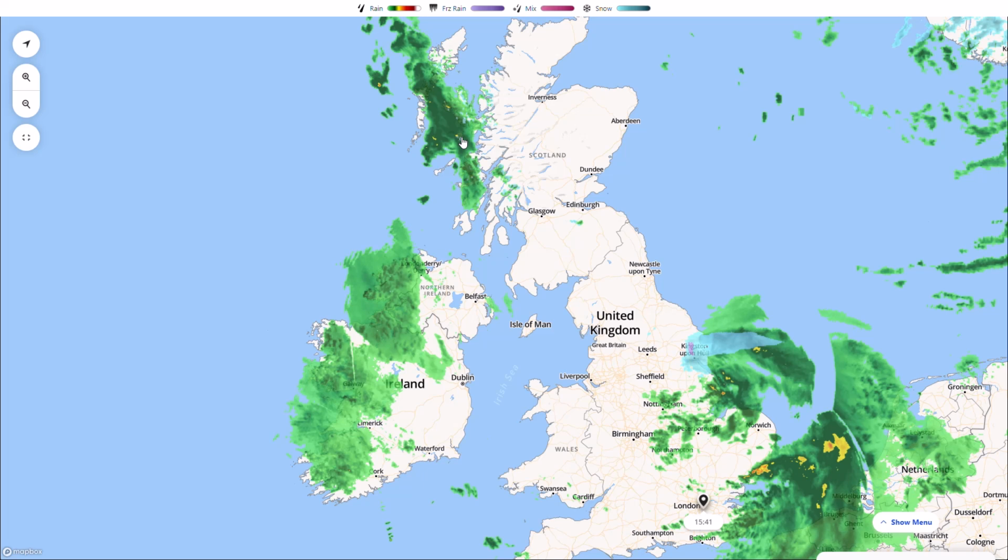As I've said repeatedly over the last few days, even if Storm Eunice didn't bring down loads of trees where you are, it most likely would have weakened structures, weakened power lines, trees, and that means even a moderate gust of 40, 50 miles per hour could still cause some disruption.